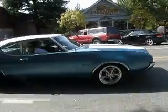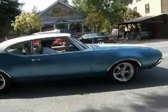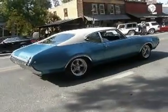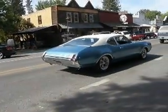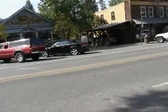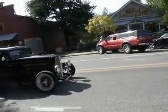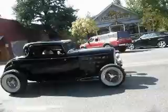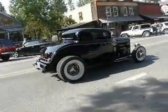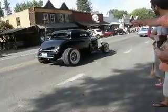It is a Cutlass, right. There's a guy who knows his cars. That's a sweet. Oldsmobile. Beautiful car. I like those Rocket 88. Oh, do you? Boy, that's no rat rod. That's looking pretty good. You did a great job. And the louvers they put in, that's very cool. I like that car.